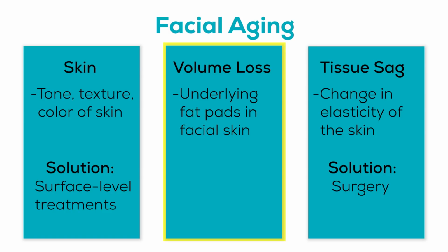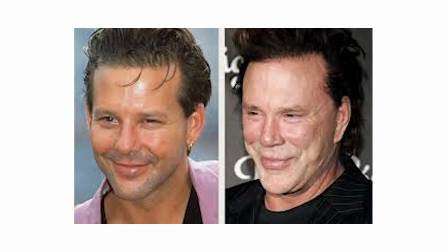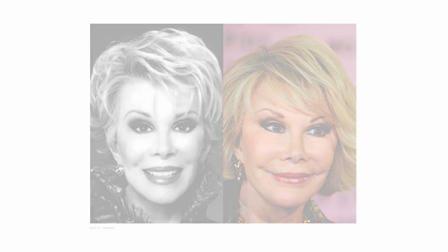But the category right down the center, which is volume loss, is where fillers, Sculptra, and fat transfer fit in. Why do I stress that? Because a common mistake that people make is they try to use those treatments to correct problems related to sagging. And that's where you start to see these faces that get ballooned up and get heavy, because people are trying to put a bunch of filler to lift up the face, and all of a sudden you start looking like a completely different person, and not in a good way.